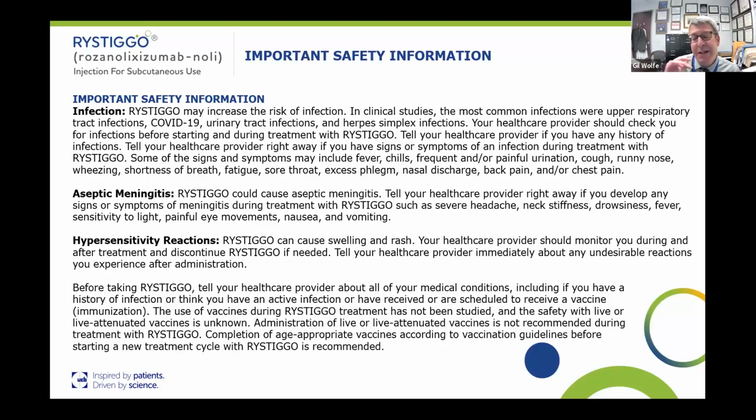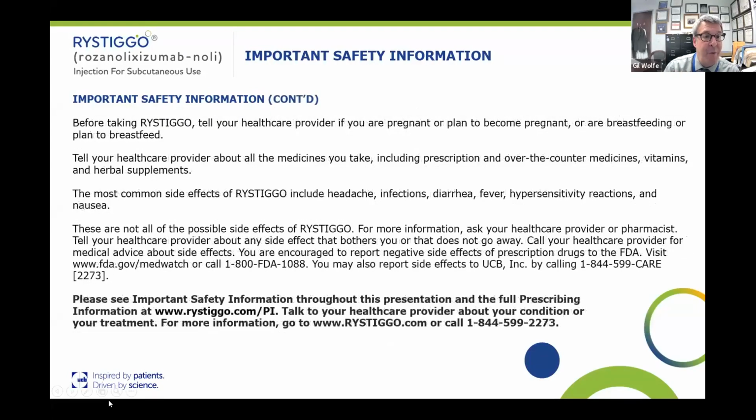Hypersensitivity reactions, swelling and rash, that can occur with just about any infused medication. There are potential allergic reactions and so forth, so those need to be kept in mind as well.